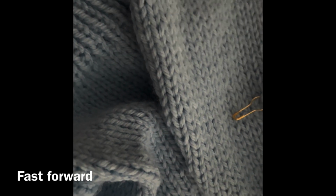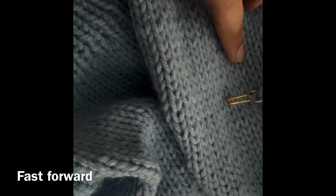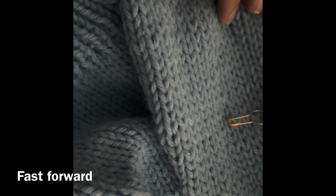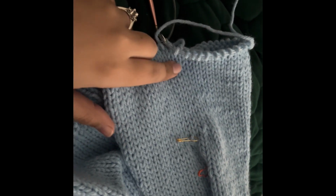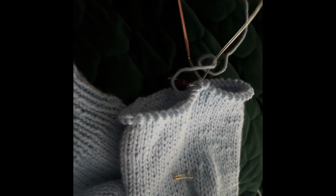Wait, let's try. 1, 2, 3, 4, 5, 6, 7, 8, 10, 19. So that is 19 from here before I start the ribbing and before I switch the needles. So number 20 will be the needle switch.